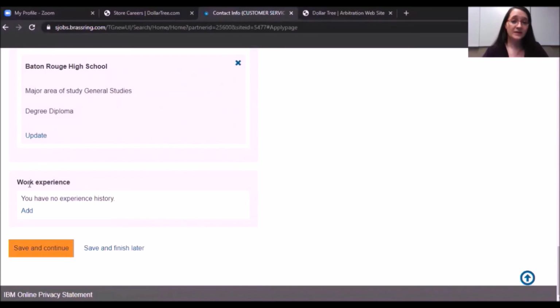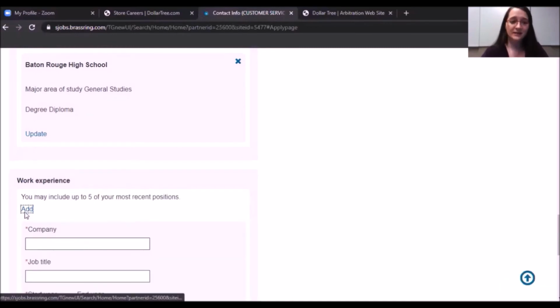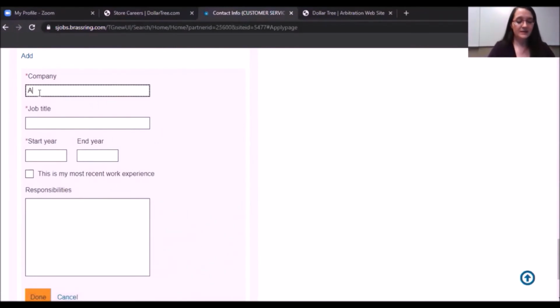Move on to the next section, work experience. Again, you don't have to add work experience, but it's usually a very good idea to do so. Click the Add button, and it's going to ask you for the name of the company that you worked for. I would recommend starting with the most recent job, job title, and the dates that you worked. And yes, this is my most recent work experience, or rather, this is John Quincy Public's most recent work experience, since I am applying as this hypothetical person.